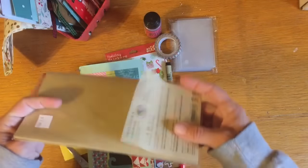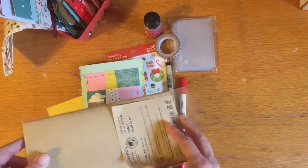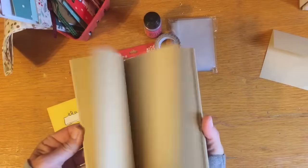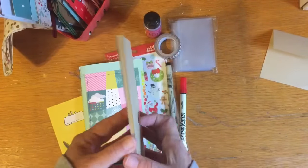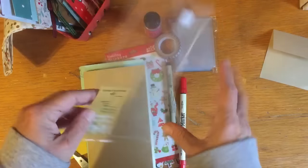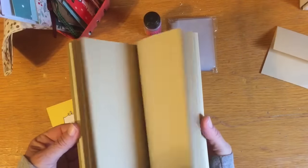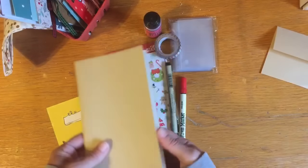And I have not made my own paper bag journal, but I did purchase another. I think I got this on my trip to New York, actually. I purchased a Craft insert from the Traveler's Notebook brand. It was the 014. So I'm going to use this for my December daily, and I'm going to do the same process, focus on the writing first and then everything else later.